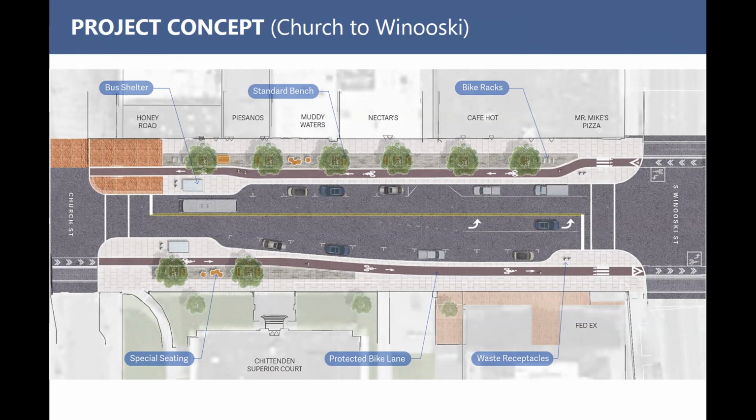But if you do have questions about a certain area, we can certainly get your questions answered, if we've already met with you and you want to know where things are at.